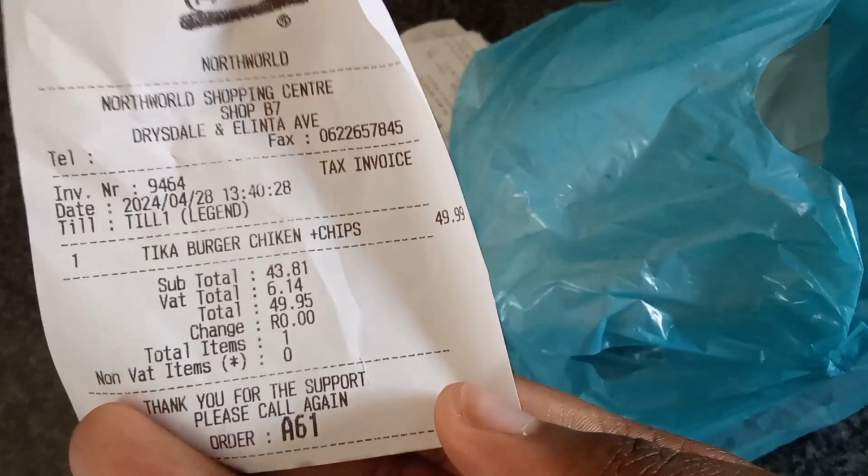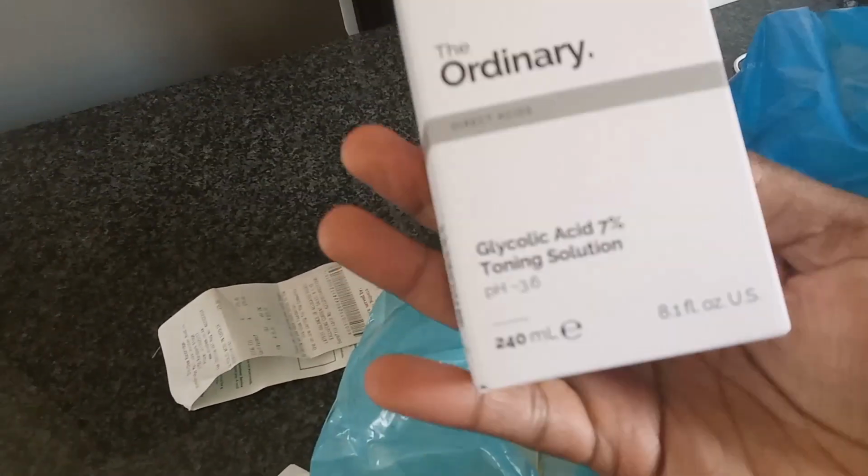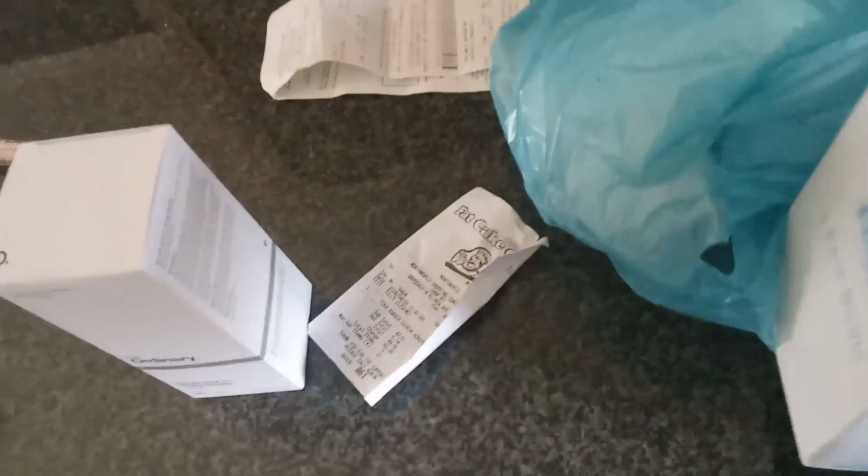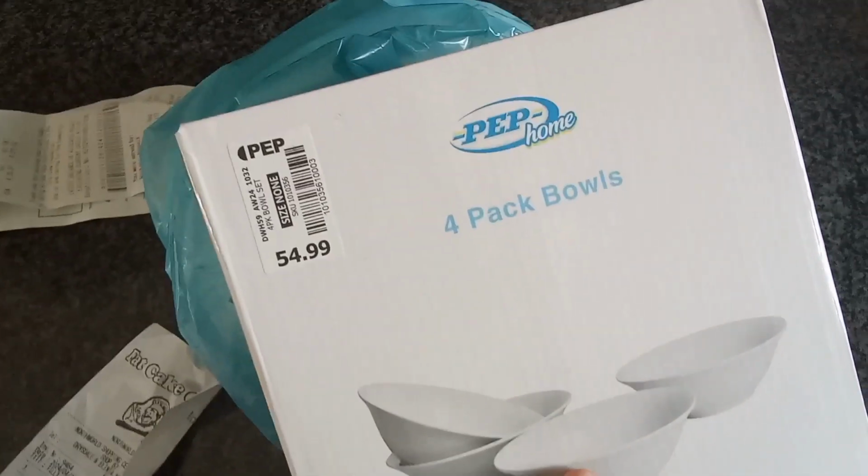Tired. I went and bought a lot of stuff. This is my food. So excited to have it. I bought at Fred Cake City the Tikka Burger Chicken and Chips. And then, I'm out of breath. I've been walking. I bought this glycolic acid, guys. Try it for my underarms. They're not so dark, but they can be lighter, and apparently it eliminates odor. So we want to see if we don't use body spray or antiperspirant anymore or deodorant.